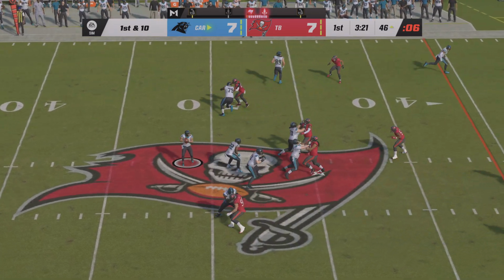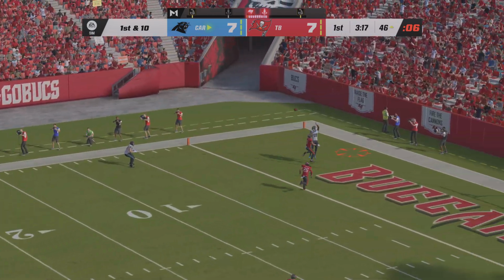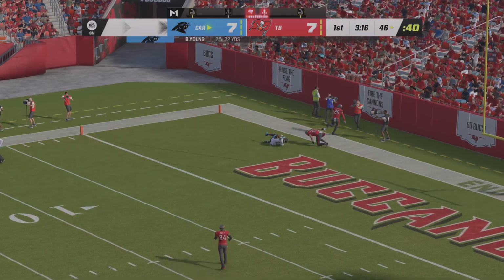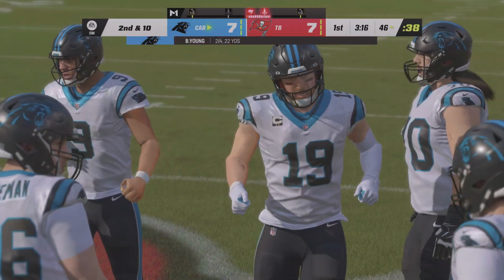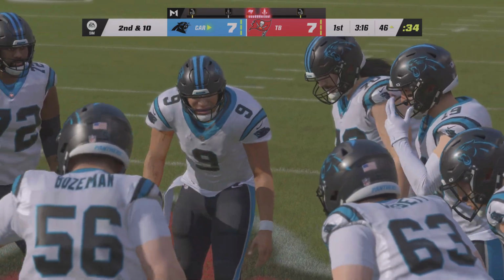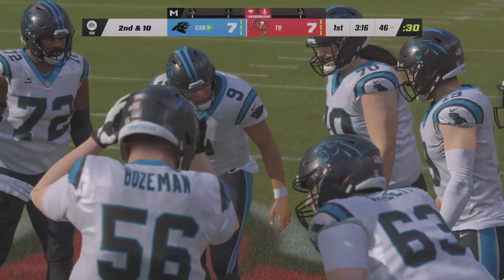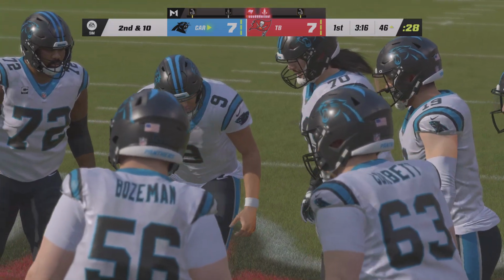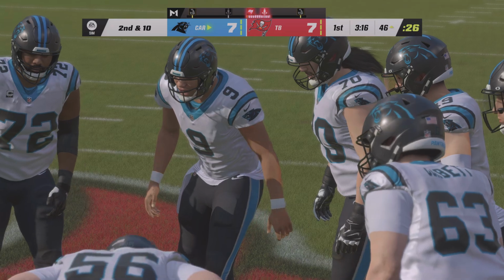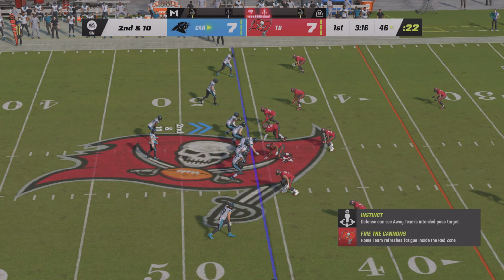Off the play fake, Young. He lets this one fly toward the back of the end zone. And that is incomplete. Quarterbacking 101. Never force the ball into double coverage, especially not this close to the goal line. The windows are so tight, you just don't want to force it in there because it could be tipped up and picked off. Young's incompletion on first down leads to a 2nd and 10.